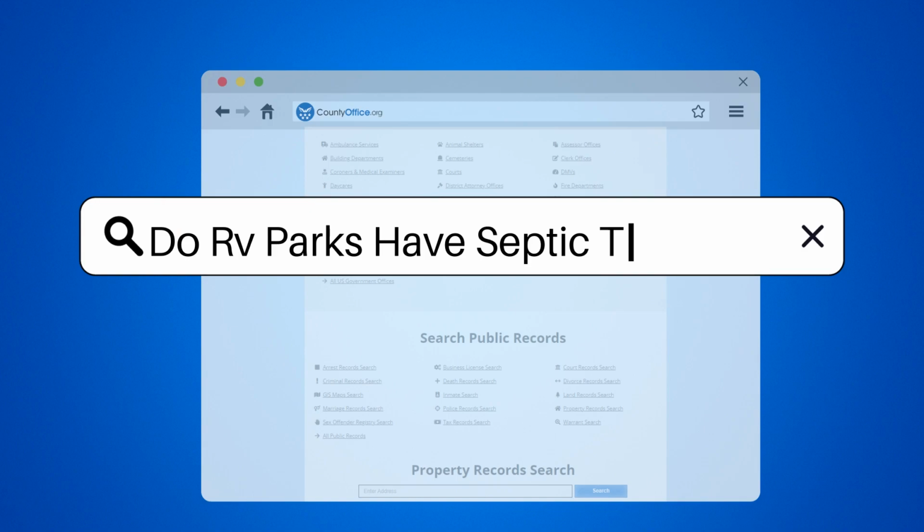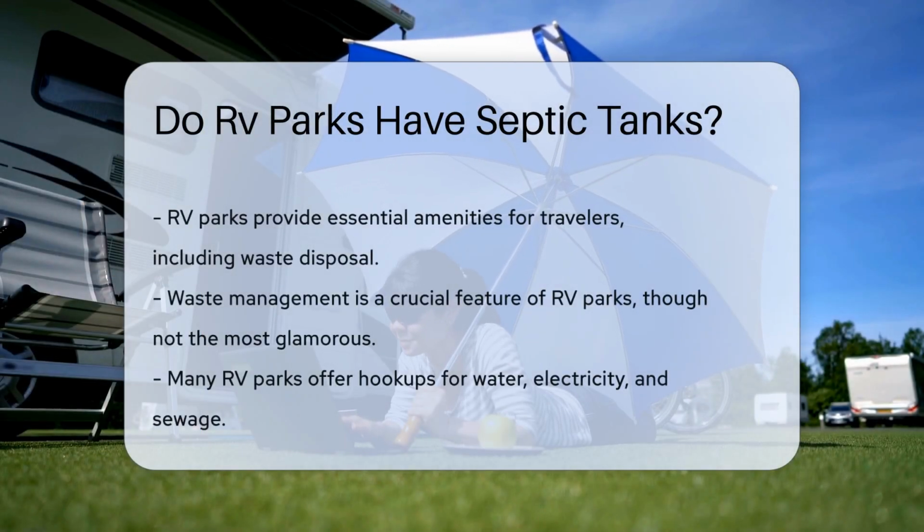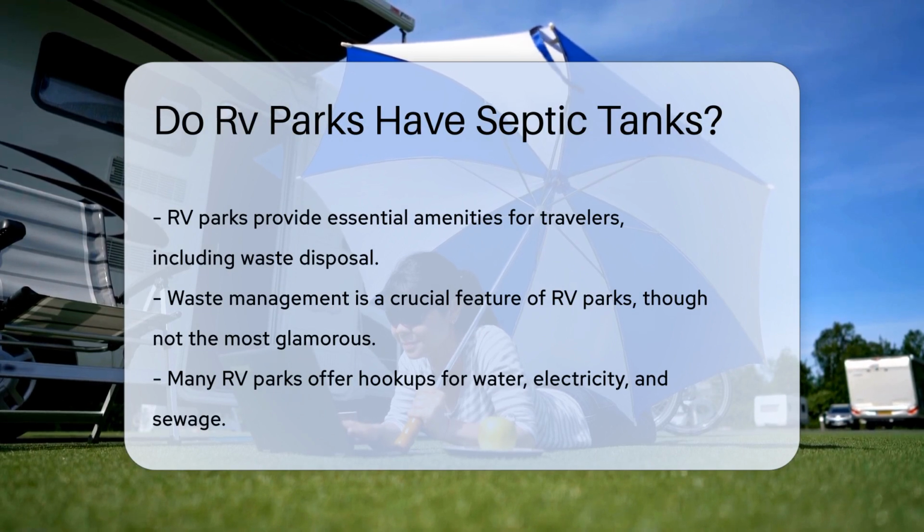Do RV parks have septic tanks? Let's dive into the riveting world of RV parks and their waste management systems. When you're on the road, the call of nature is inevitable. RV parks cater to this basic need, but how?